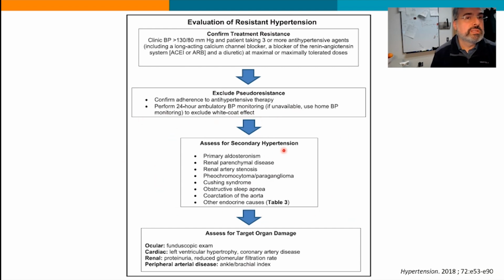The most common ones that we deal with are obstructive sleep apnea, renal artery stenosis, chronic kidney disease, and primary aldosteronism. The rest of them, I doubt that you're ever going to see one in your lifetime because they're extremely, extremely rare: pheochromocytoma, Cushing's, and so on.